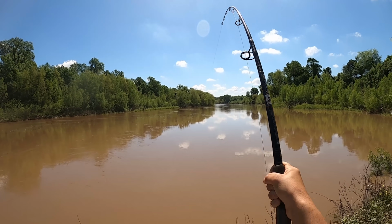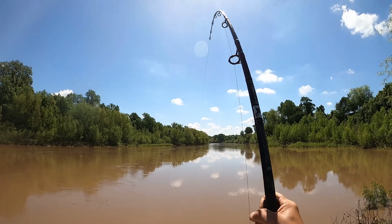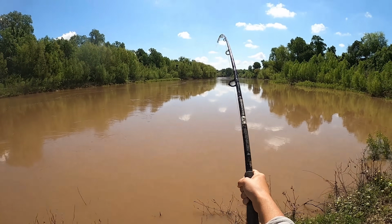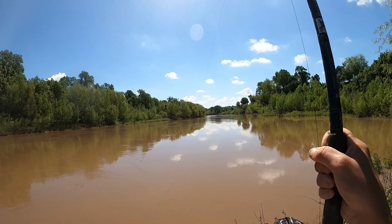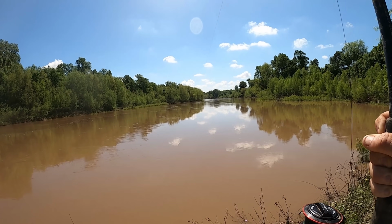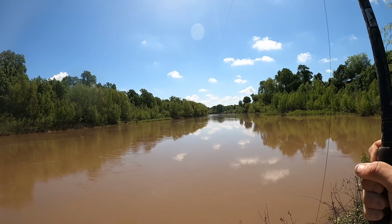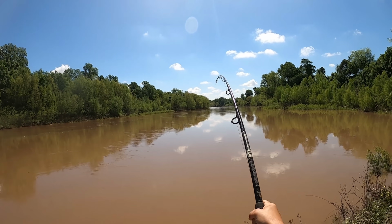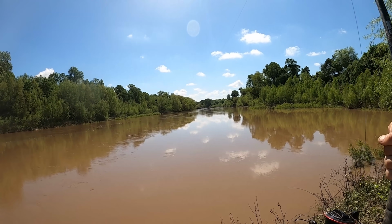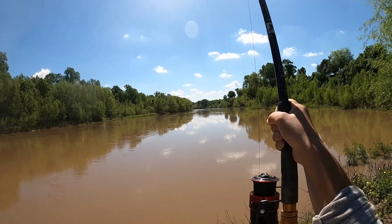Okay. Whew. We're getting line back, so we're not stuck on, yeah, see, some head shakes. It's a fish, definitely a fish. Oh, I see him. I see him way out there. It's always a good sign when you can see him from that far away. It's big.